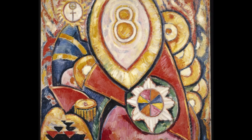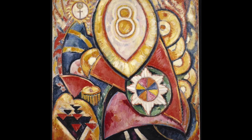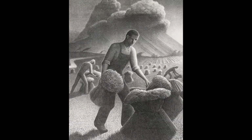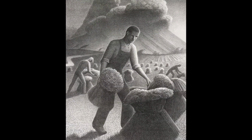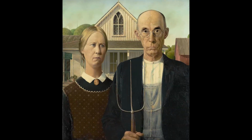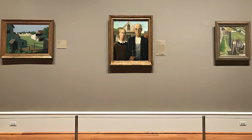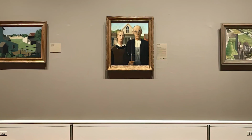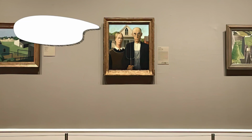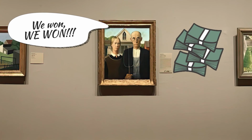Regionalism essentially sought to oppose the influx of European-inspired abstract art by depicting rural American subjects in a rather straightforward representational style. Grant Wood's American Gothic is a pioneer of regionalism. Exhibited for the first time at the Art Institute of Chicago in 1930, the painting was awarded a bronze medal and a prize of $300.